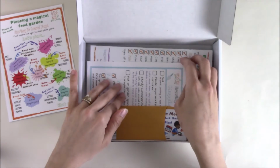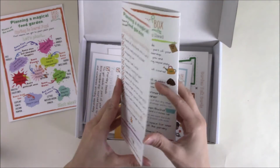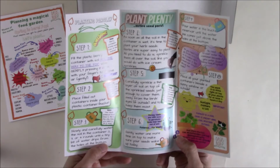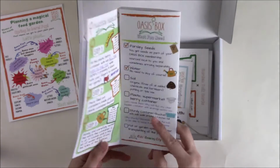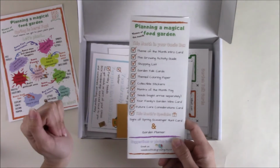Then we had obviously the main thing that we always have in our boxes, which is the step-by-step planting activity guide. And this one was about planting parsley. Obviously, on the top of this, we have a list of everything that's supposed to be in your boxes so you can check them out.